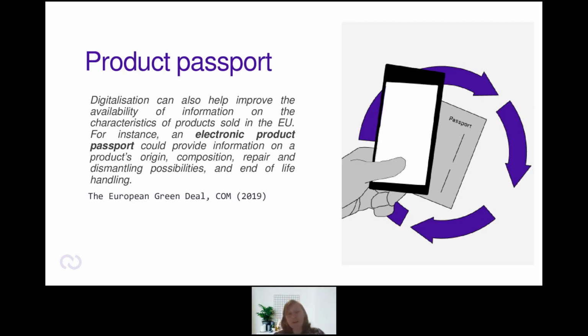And we are happy that we are not the only ones talking about traceability and why it's important. During the KEEP project, the EU has started talking about something called the product passport. It was first mentioned in 2019 in the European Green Deal.